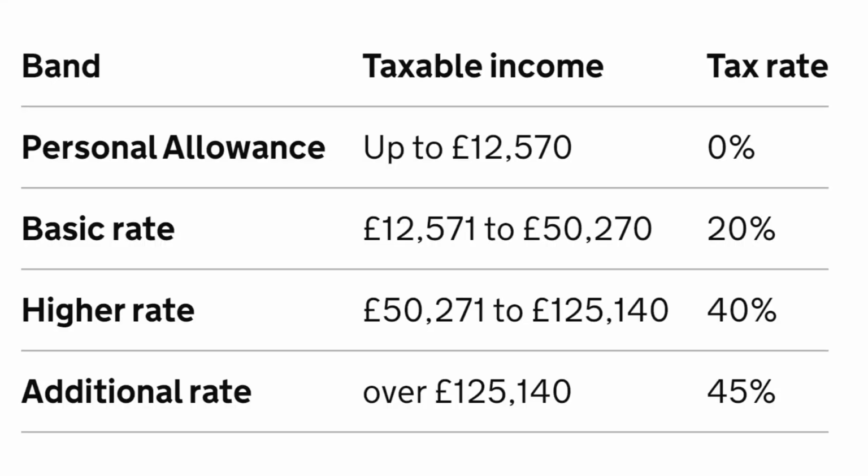So what are the different tax brackets in the UK? If you are earning between £12,570 to £50,270, you are in the 20% tax bracket, also known as the basic rate of tax.